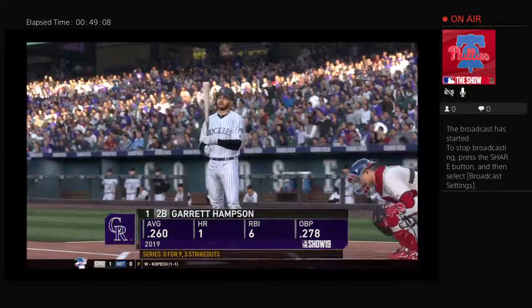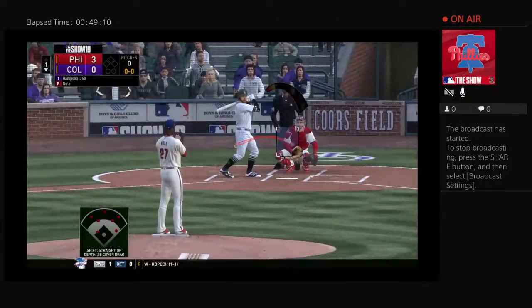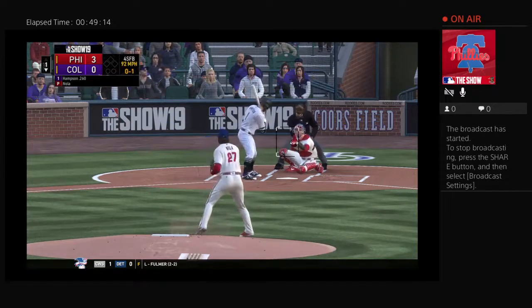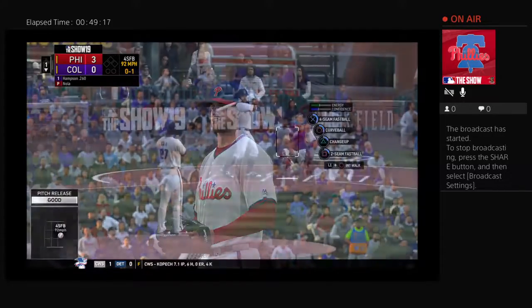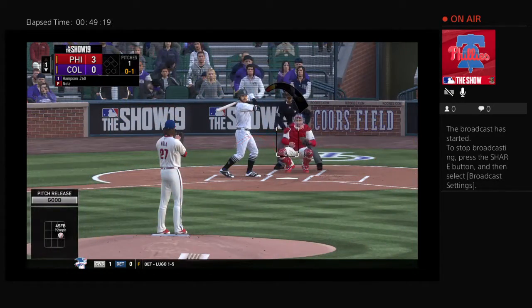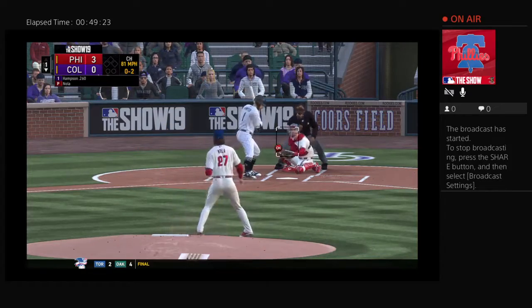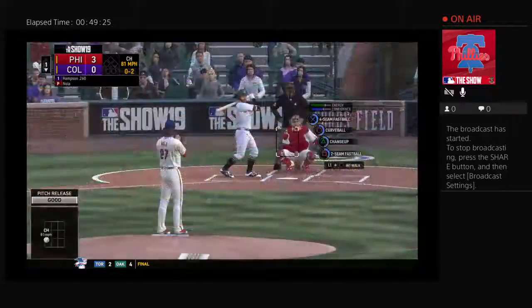And that'll bring in Garrett Hampson. He'll lead things off here in the bottom half of the first. For the Rockies, the second baseman. Outside target here, and he hits it for strike one. These Phillies, as they enter play here tonight, fellas, they've been pretty much unstoppable the last couple of weeks or so. Winners of 9 straight ball games.